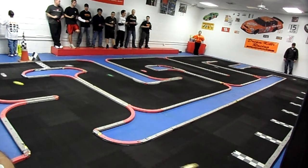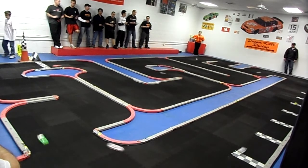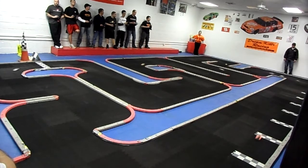Dave's about 1.3 back. Junior 2.7 back in third. Phil in fourth, 3.3 back. Roland in fifth, 3.6 back. Jonathan in sixth, 5.2 back. Danny in the rear, and Will.